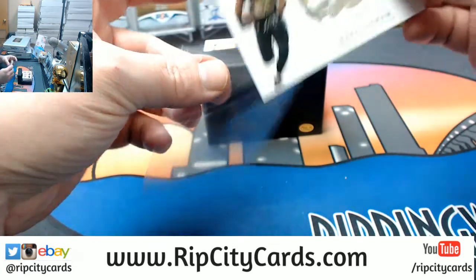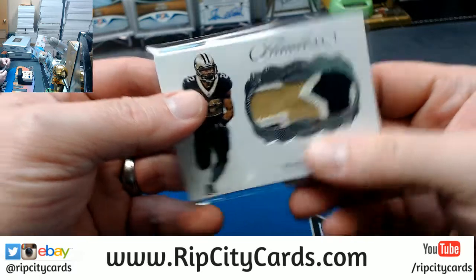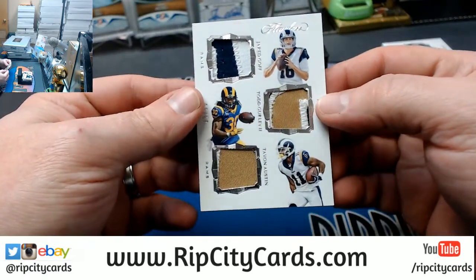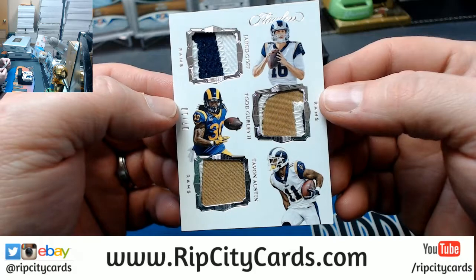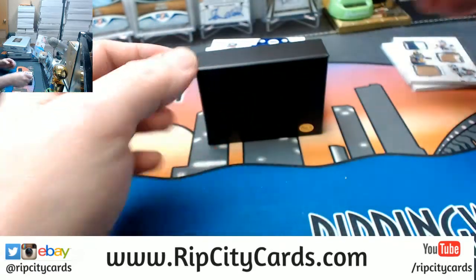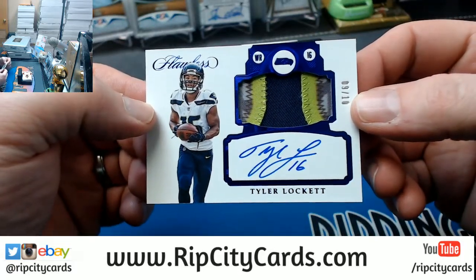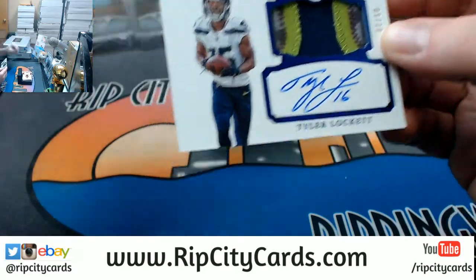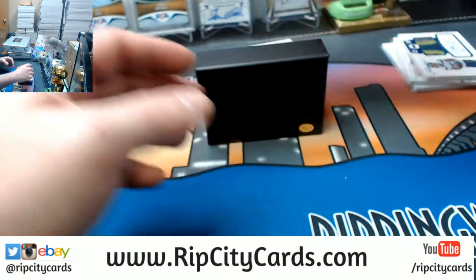All right, we're going to start off with 14 out of 15, three color, Mark Ingram. I'll do these all at the end. We have got a Rams Goff, Gurley, and Tavon Austin, 7 out of 10, single-double, double-triple, triple-single. We've got an autograph, 9 out of 10, Tyler Lockett, 1, 2, 3, 4, I'm going to call it quad color, on-card autograph. Something you don't see often.